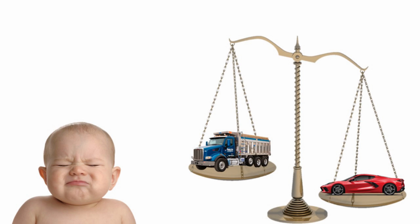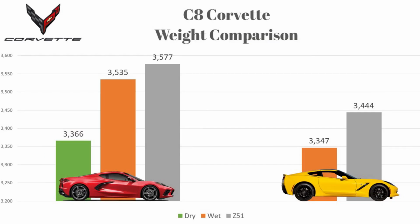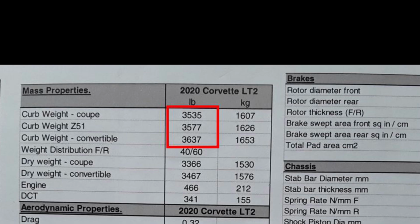While we're on the Z51 discussion, let's talk about everyone's favorite topic to complain about, and that's weight. So we knew that the C8 Corvette would come in at 3,366 pounds dry, but the new information tells us that the base coupe will tip the scales at 3,535 pounds in the base trim and 3,577 pounds if you spec the Z51 package.